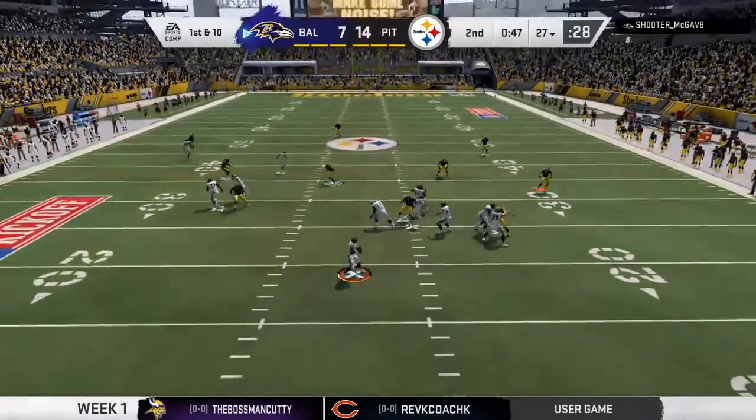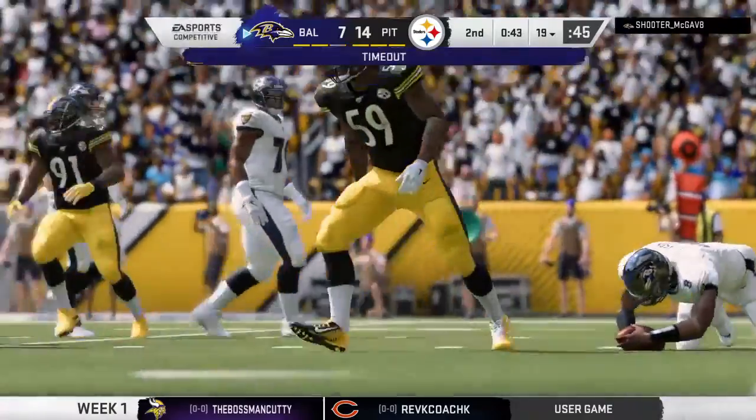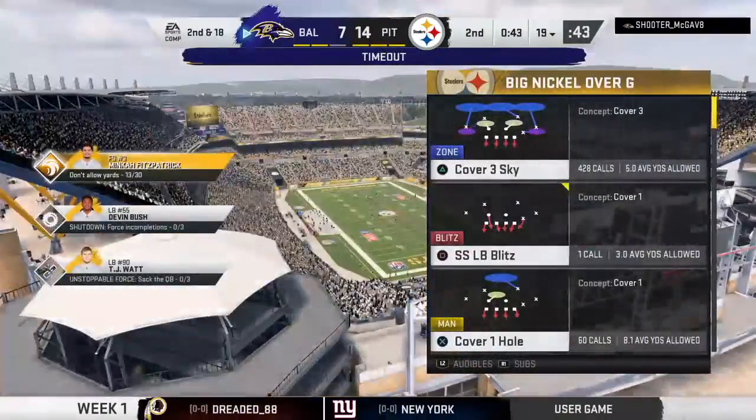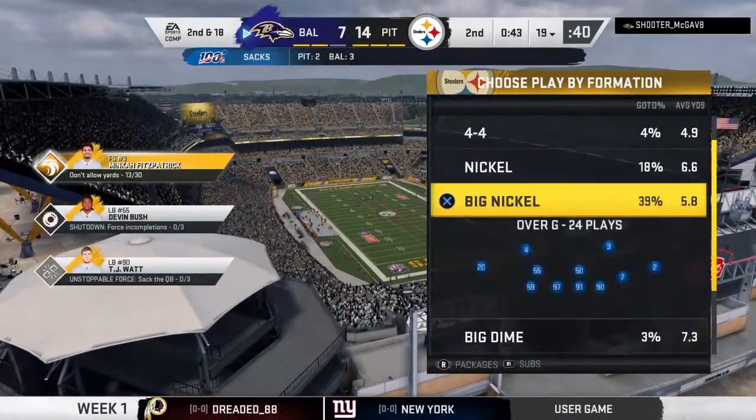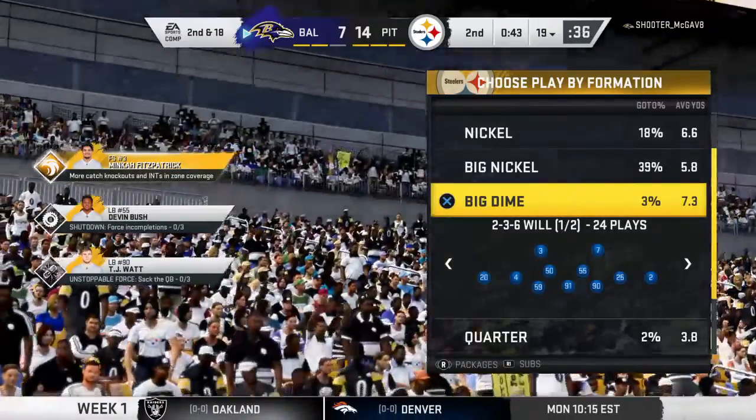That's it. They'll throw on first down with Jackson, and Jackson cannot get away, and he'll go down. Now the Ravens are going to use one of their timeouts as they'll stop it with just over 40 seconds to go in the first half.